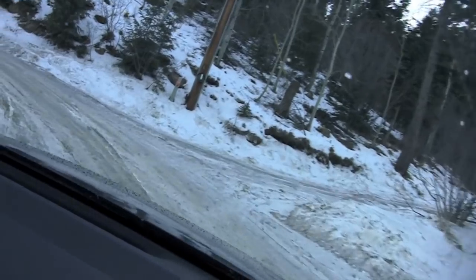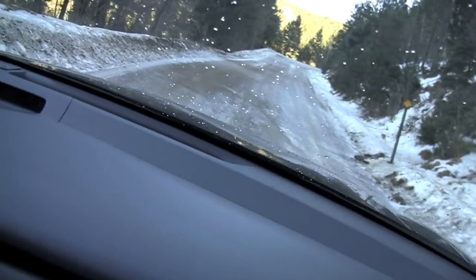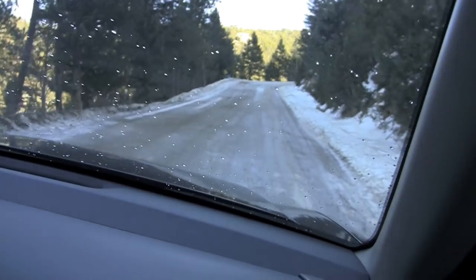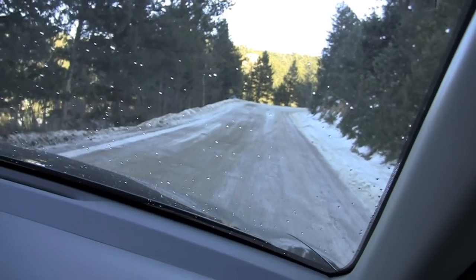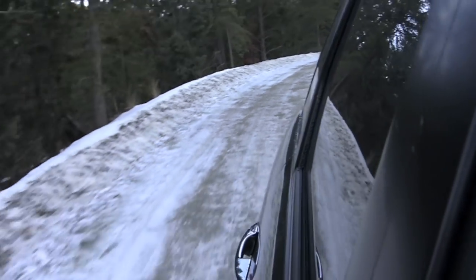This is where it gets steep. Lost my gear. Oh, lost my traction. Oh no. First gear, come on, go. I have no traction. I'm floored. Come on, go. I'm leaning back. There we go. I am floored. This car is floored. Turbo is full spool.